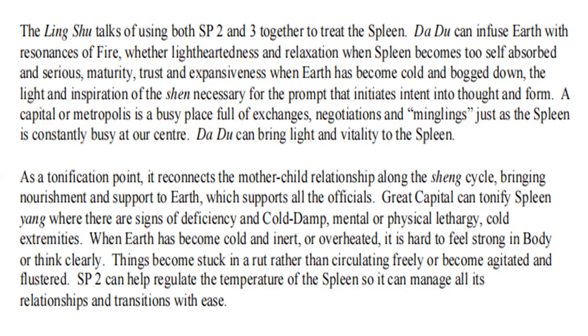As a tonification point, it reconnects the mother-child relationship along the Sheng cycle, bringing nourishment and support to earth, which supports all the officials. Great Capital can tonify spleen yang, where there are signs of deficiency and cold damp, mental or physical lethargy, cold extremities. When earth has become cold and inert or overheated, it is hard to feel strong in the body or think clearly. Things become stuck in a rut rather than circulating freely, or become agitated and clustered.